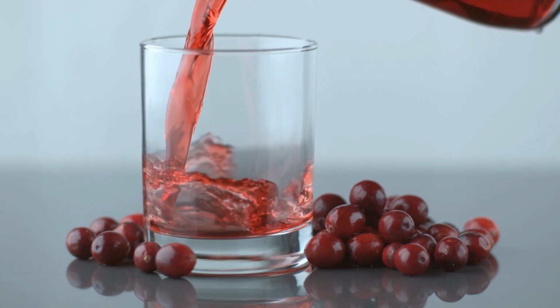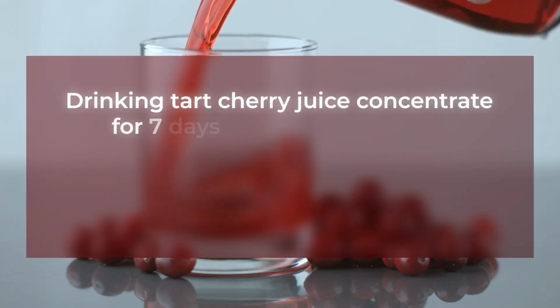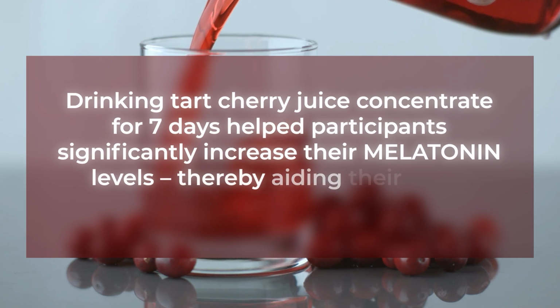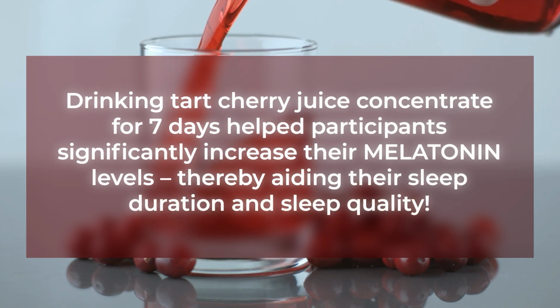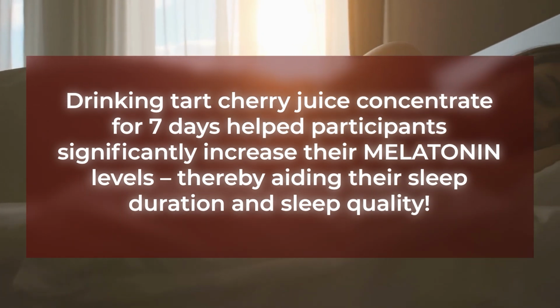And don't sleep on cherries, because a recent study even showed that drinking tart cherry juice concentrate for 7 days helped participants significantly increase their melatonin levels, thereby aiding their sleep duration and sleep quality.